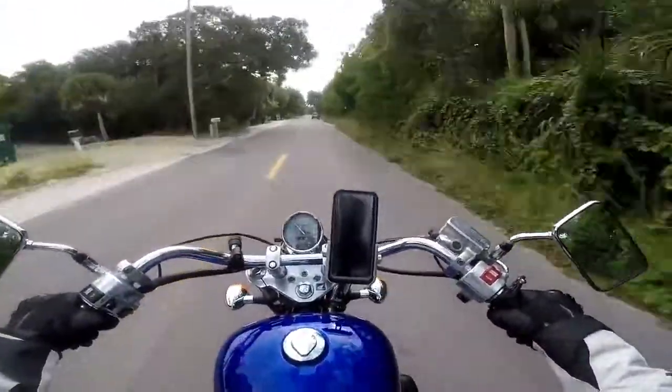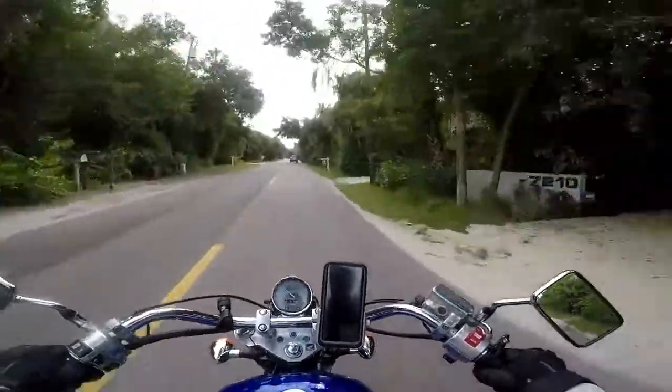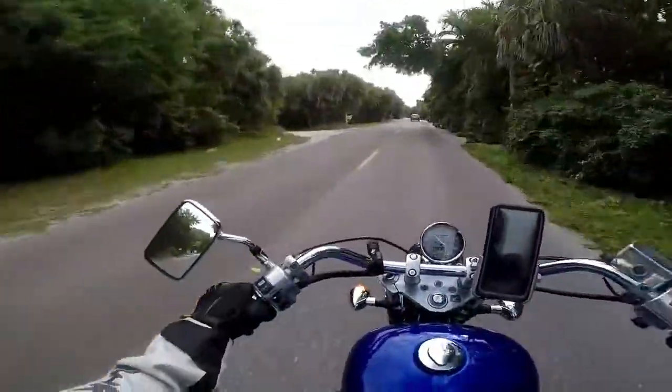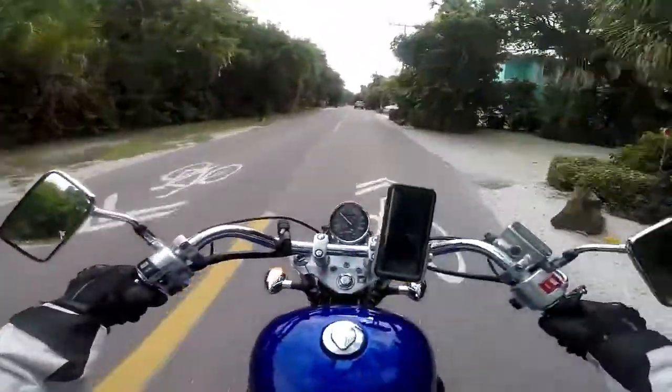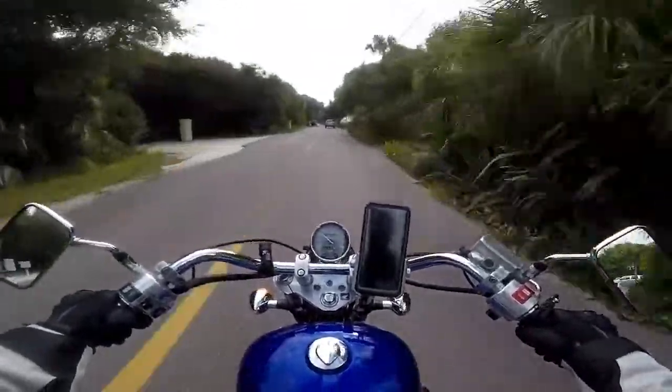This next beach we're about to approach, I call it Middle Beach. It's also known as Blind Pass Beach. I call it Middle Beach obviously because it's the middle of the key. One side is Minnesota, one side is Inglewood Beach, and then right in the middle is this place called Middle Beach, Blind Pass Beach.